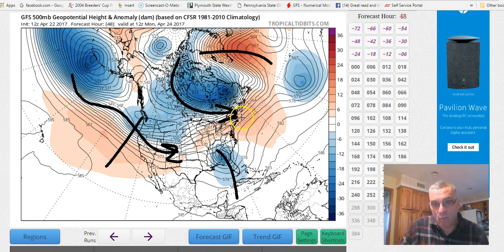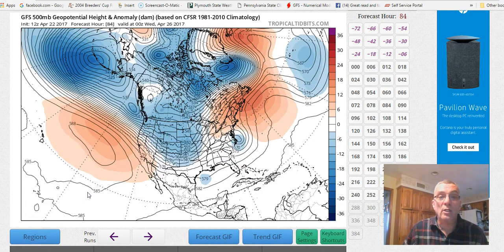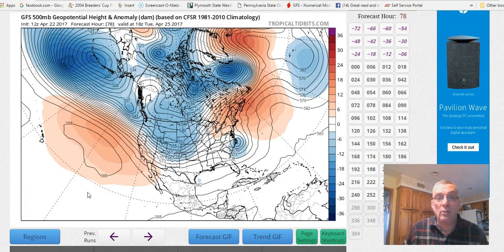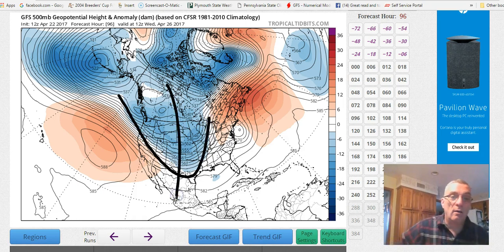So there appears to be some room for this to move up for the East Coast. You can see how it lifts northward. It also weakens over time because the ridge starts to want to build, and that starts to weaken out the upper low. At the same time, you've got this deep trough that develops out in the western part of the United States.